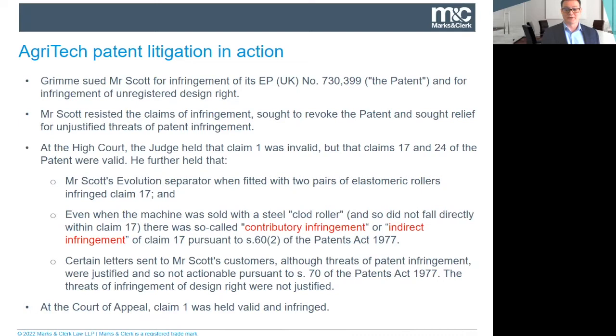So you just have to be careful when you're writing or communicating with potential infringers, particularly if they're in the kind of retail downstream sectors, because we do have these groundless threat provisions.